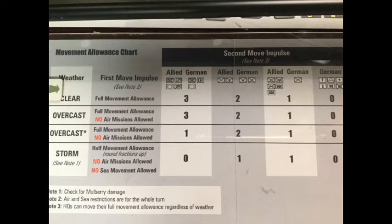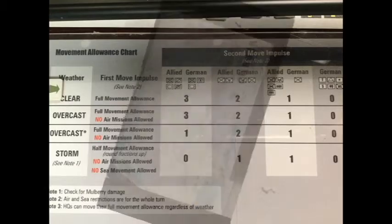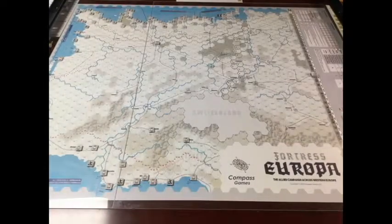That being said, this is one of the few traditional hex and counter games that does not provide for attackers advancing after combat. The lack of an attacker advance changes the turn dynamics in both subtle but important ways. The game puts players in the role of the highest command echelon.